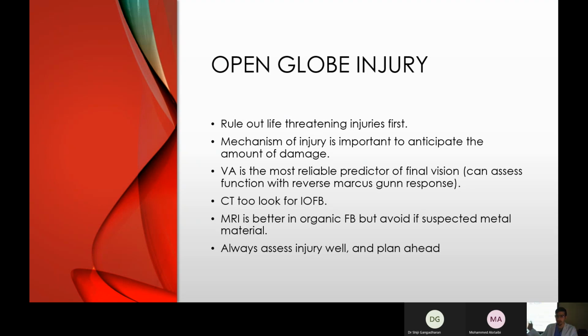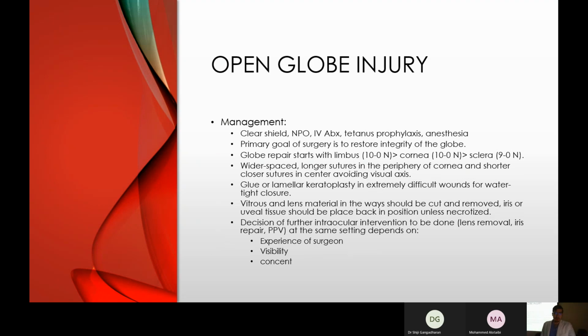So if it's open and there is nothing protective, you cannot do a full examination, stop, examine under sedation. To manage, you'll give a clear shield, keep the patient NPO, IV antibiotics, tetanus prophylaxis, anesthesia consultation. The primary goal of the surgeon is to restore the integrity of the globe. Second goal is to improve the vision.